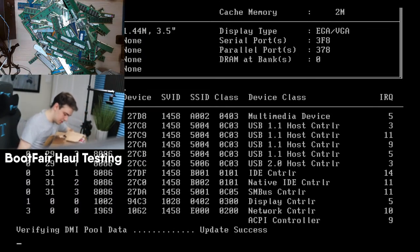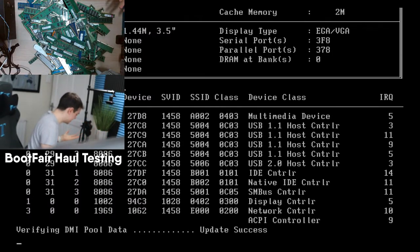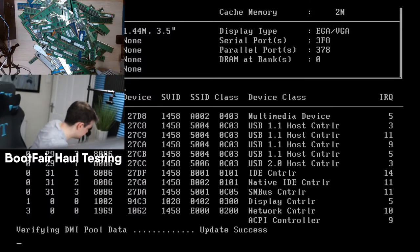There's some CPUs at the bottom as well. Wow. So we've got a lot. We have a look at it all. We're not going to be able to test this all today, surely. I don't think we'll get through all of this today. But we've got some extra CPUs in here, which is nice. So maybe we'll give those a test at some point as well.